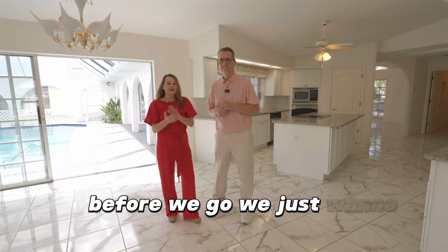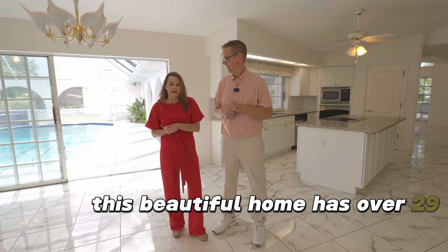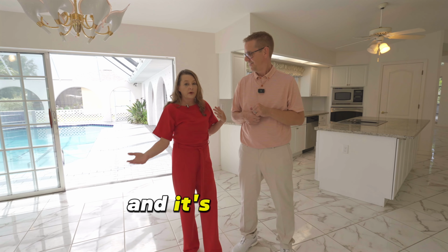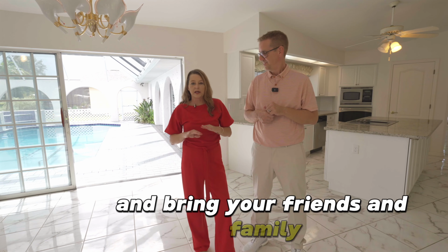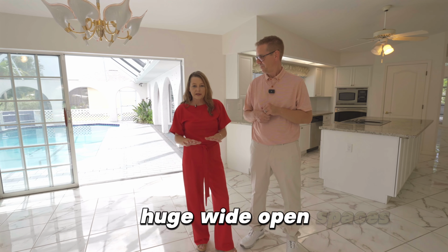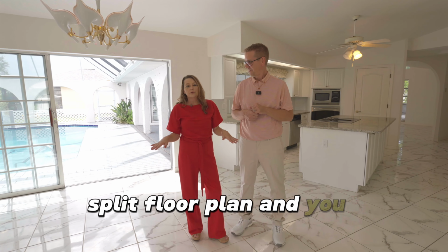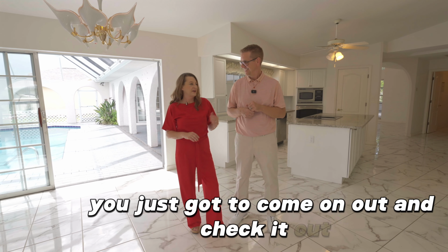Before we go, we just want to let you know this beautiful home has over 2,900 square feet, three bedroom, three bath, and it's ready for you to entertain and bring your friends and family. Huge wide open spaces, split floor plan, and you will not be unhappy. You just got to come on out and check it out.